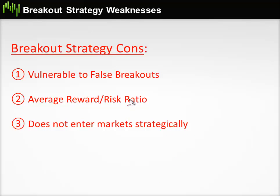Now, with respect to the cons or the negatives, the breakout strategy in general can be vulnerable to false breakouts. By design it has a lot of these, and that is a downside to it. But again, the whole idea of what we're talking about here is that we're not looking to apply this 24/5. We're looking to apply it in special situations where we think the odds are in our favor to either take a long position or a short position. But if you leave it on all the time, you will find that it is vulnerable to false breakouts, and that's why a lot of people just don't use that as a 24-hour strategy.